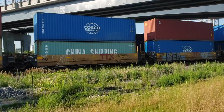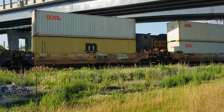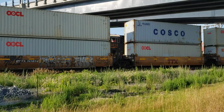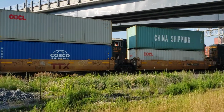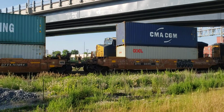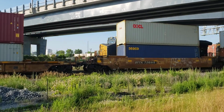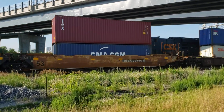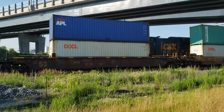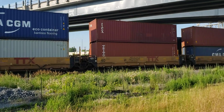This is a westbound CN double stack, as is that CSX train, which is I think 327. That'll head around the bend at the Valley Field and cross the St. Lawrence Seaway and ultimately end up at a yard on the CSX in Syracuse, New York.